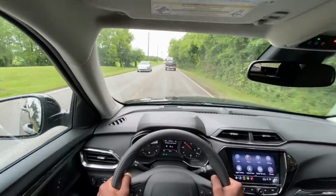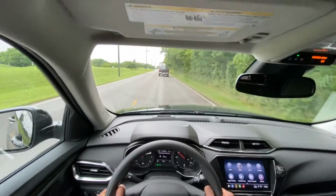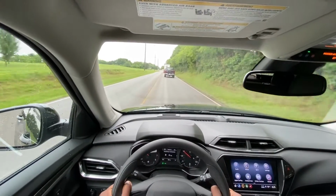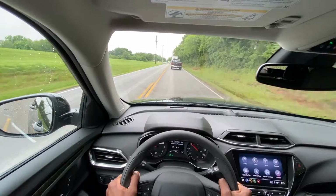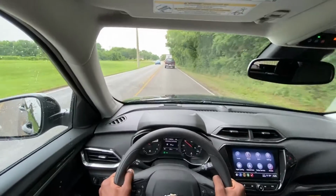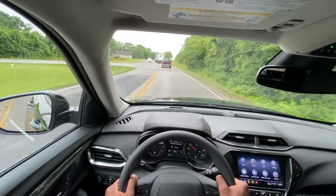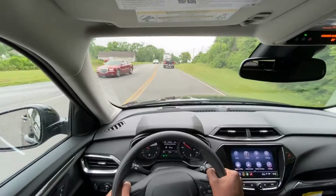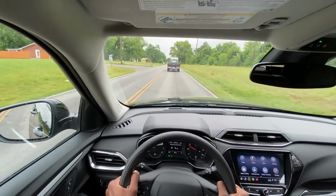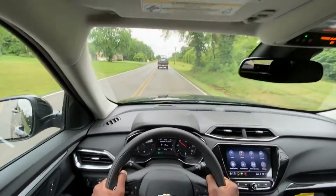People wonder why this is called the Trailblazer as opposed to the regular Blazer, but it's got that same driving feel. It's just smooth, easy to control, and frankly, it's enjoyable. And here shortly, I'm actually going to review the 2020 Blazer LT with the 4-cylinder, just to kind of compare and contrast. So keep a lookout for that. But yeah, very, very smooth ride.